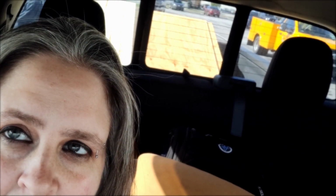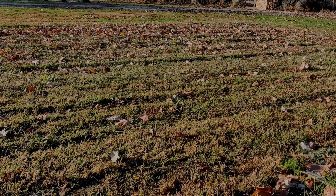So we got our wood. You can see Donald loading in the back. I'm not helping because I'm still recovering from the hospital, although I did help him close the tailgate with the plywood. As soon as he gets all that loaded, we'll be heading home, unloading, and I'll be relaxing.